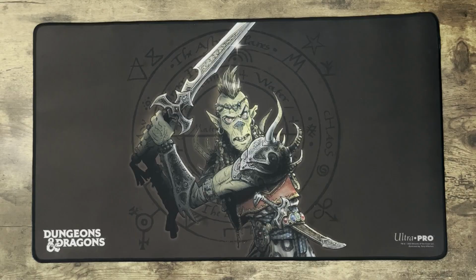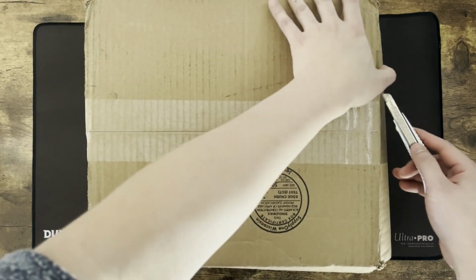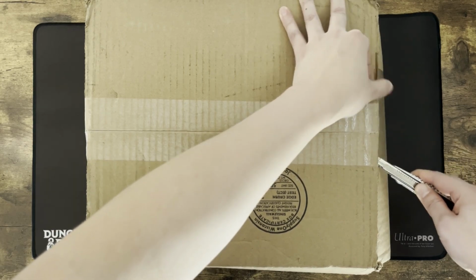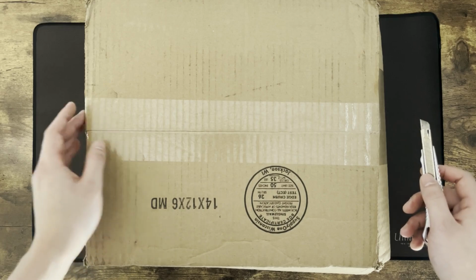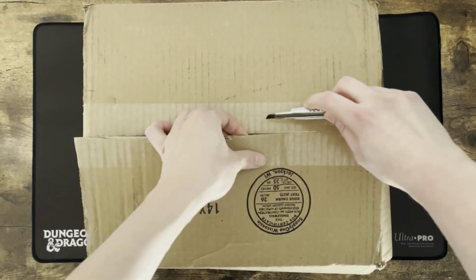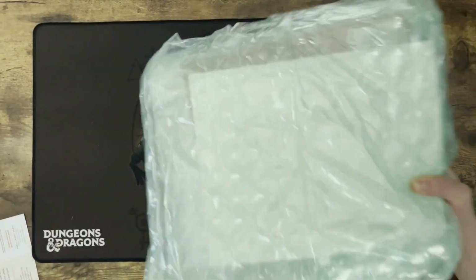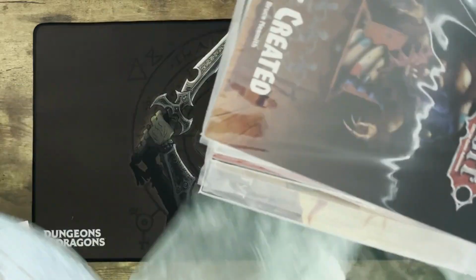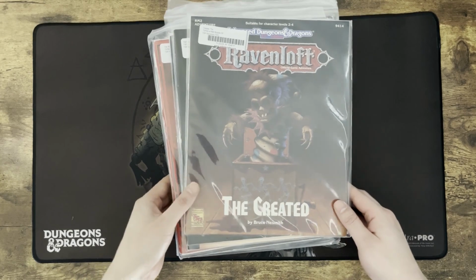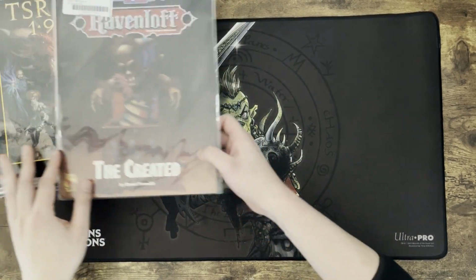Let's get started. Okay, so first up we have a big package. This one is once again from Noble Knight Games. In last month's unboxing video, I received a package from them and I decided that I would shop from them again. And that's exactly what I've done. There's literally a lot to unpack here, so let's go down these products and look at them one by one. From memory, I think I ordered maybe 8 items or something.